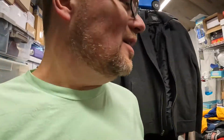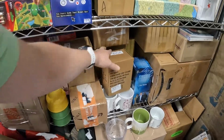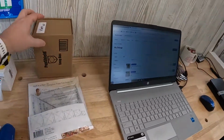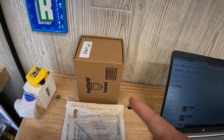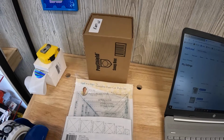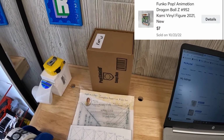The next item is on Mercari as well, and it is a Funko Pop. It's right over here. I ordered a 4-pack of blind Funko Pops recently from a website, and this is one of them. I'm not going to make too much money, honestly, maybe even lose a couple bucks, but that is a Dragon Ball Z Funko Pop. I'll put the picture up here with the price. It sold for $7 plus shipping.